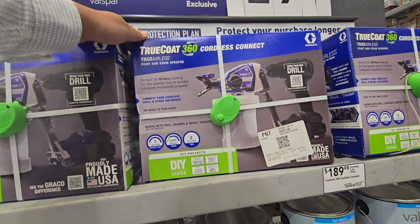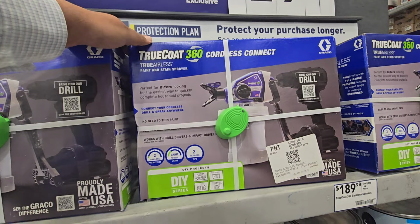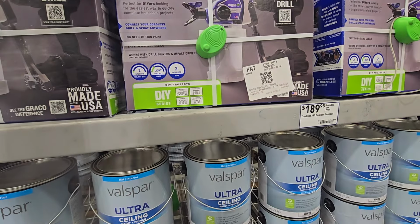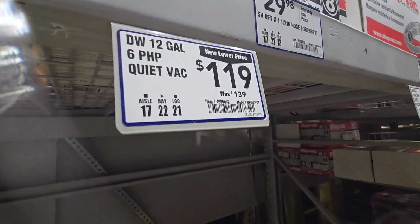All right, here's a drill attachment. If you guys look closely, it does have a drill on the back. So this is a paint gun with the drill attachment, so you are able to put your favorite type of drill on the back, for $189. Yes, not the cheapest. For that price, you might as well just get a Harbor Freight one, right?